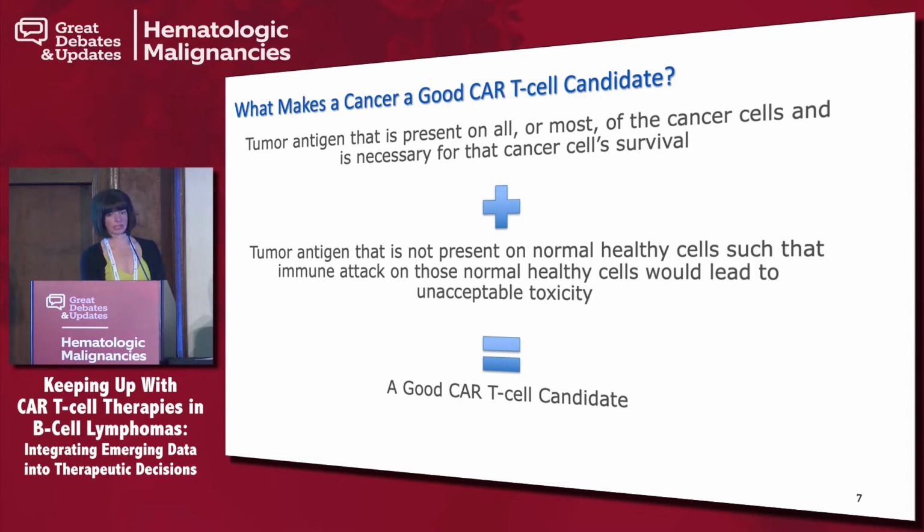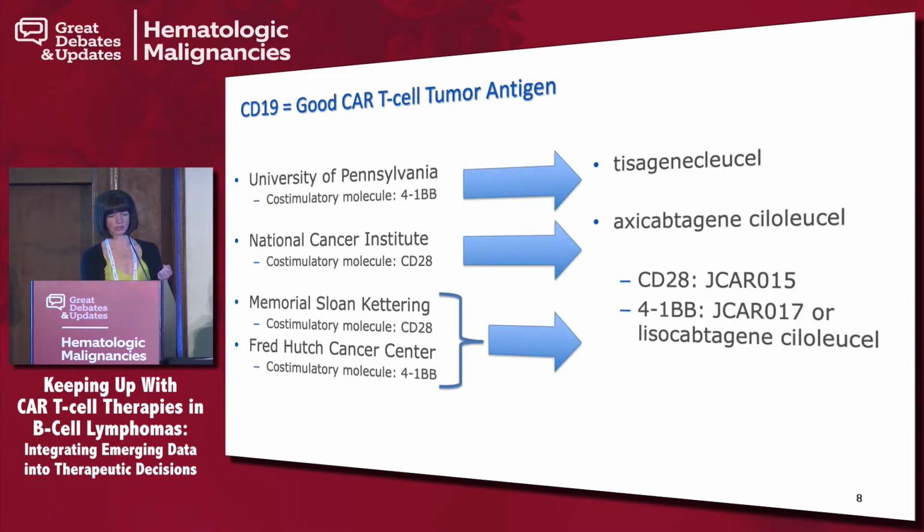In solid tumors, I think it's hard to find that sort of target that's really important, present on most cells and important for the cell to survive, that's also not present on normal healthy tissue. When CD19 emerged as a good target, there were 4 different cancer centers in the US that were making CD19 CARs at the time. The group at the University of Pennsylvania, led by Carl June, was making a 4-1BB anti-CD19 CAR that eventually became tisagenlecleucel, or Kymriah.